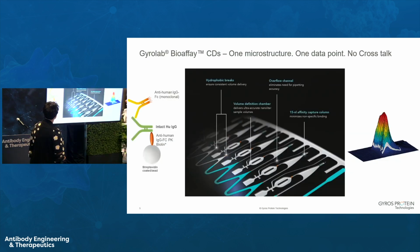A little more in detail, this is a magnification of how the CD looks inside. We already spoke about the microcolumn, the common channel for capture reagents and washes, and then the volume definition chamber for the sample, right? And that defines the sensitivity of the assay. The smaller the sample, the higher the quantity that you can quantify, right? The higher the sample, the more sensitivity. Please keep in mind, this is the format that we're going to use for the specific generic PK that I'm going to present to you.